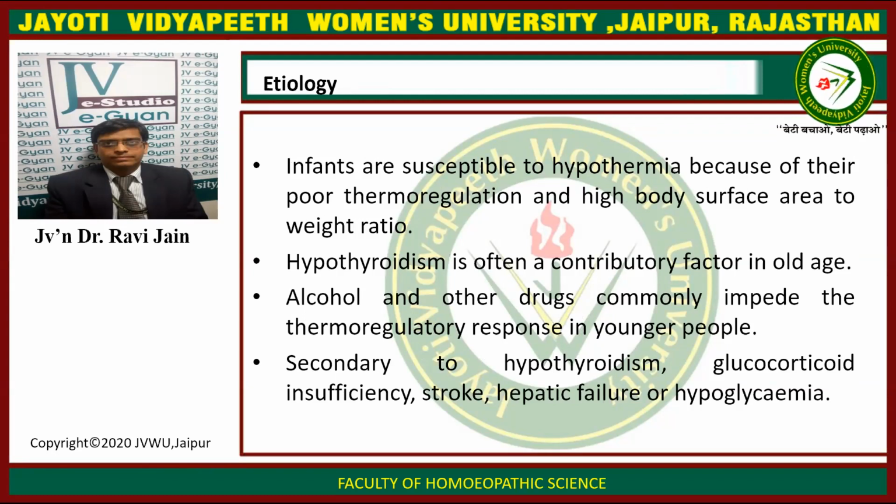Infants are susceptible to hypothermia because of the poor thermoregulation and high body surface area to weight ratio. Hypothyroidism is often a contributory factor in old age. Alcohol and other drugs commonly impede the thermoregulatory response in younger people. It can also occur secondary to hypothyroidism, glucocorticoid insufficiency, stroke, hepatic failure, or hypoglycemia.